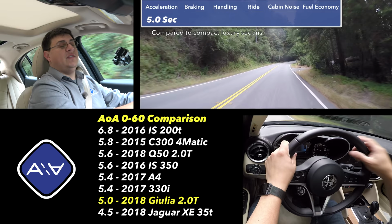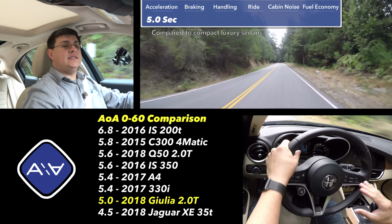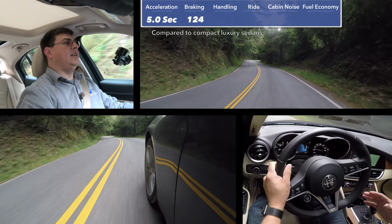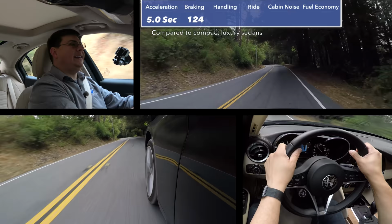Keeping in mind again that this is not a 340i competitor, braking distances come in average for a base entry in this segment at 124 feet. That's because this uses Bridgestone Turanza tires, which are sort of a fairly average mainstream luxury car tire, and they're a 225 width in terms of size. Keeping those tires and their size in mind, handling is absolutely incredible in the Giulia.